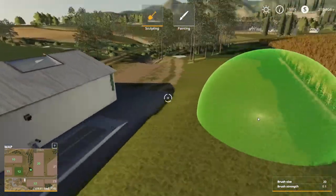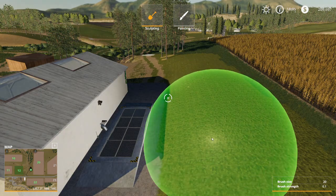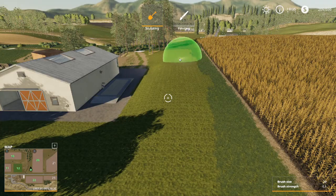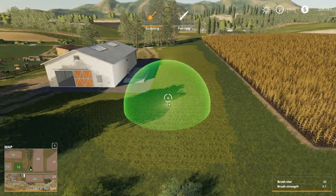Now let's try smoothing this out just a little bit more. This is going to make just a nice little rolling hill, right? And you can see how it rolls like that right up into our field. That shouldn't screw with our helpers too much, our workers.